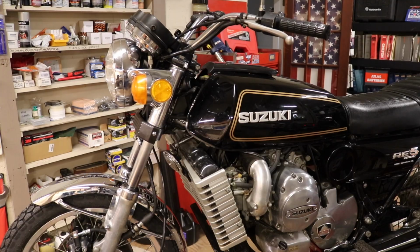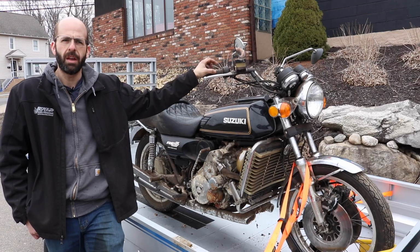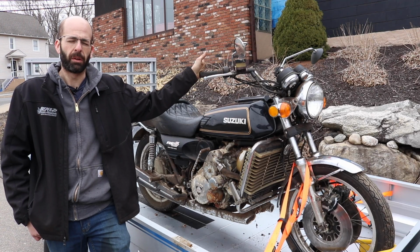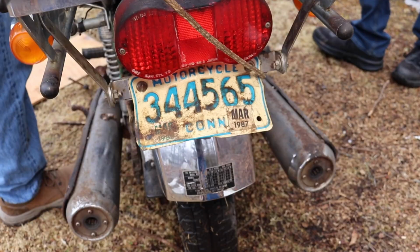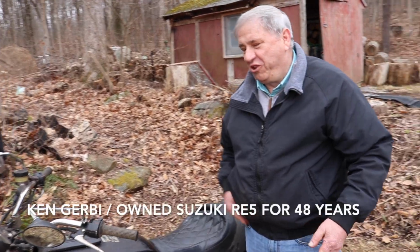Not many examples of the RE5 were produced, and few exist today. There is a registry of these, and in the United States, there's only a couple hundred that have active registrations. So out of the over 6,000 that were made, there's not many left. Ken Gerby got his in 1977 and put thousands of miles on it. Basically all over New England.